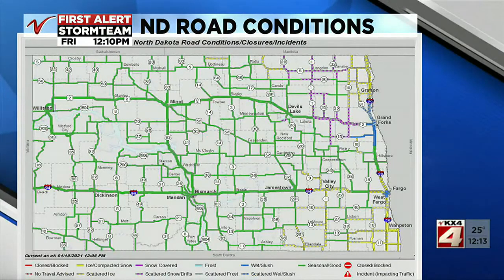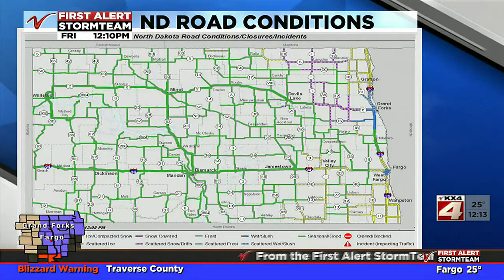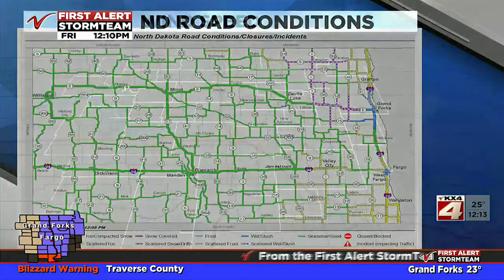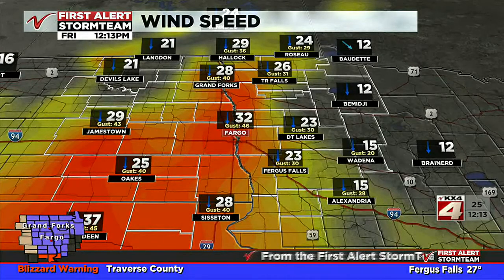Here's a look at your road conditions in North Dakota. You can see it's pretty colorful on the map. Yellow, purple mean ice or snow on the road in some of those locations in eastern North Dakota. So we are still contending with some areas of icy conditions. In Minnesota, same thing. And we're getting new updates on our crawl as well of the latest alerts that we have in place, because we're getting some updates to our winter weather advisories and wind advisories as well.